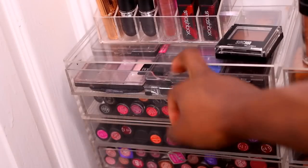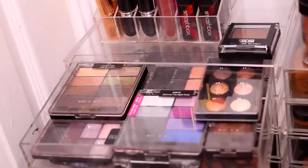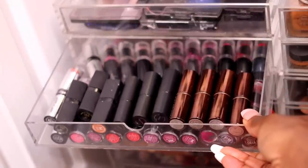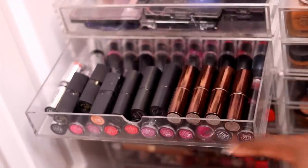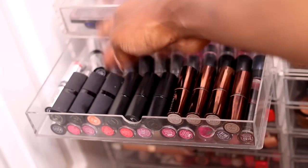And then moving to this side, the first drawer has some Wet n Wild eyeshadows. Can't believe how long ago these were out for and were so popular. Yeah, so just a bunch of different colors, £8 ones and £6 ones. This tray has lipsticks. So these are, I believe, the Wet n Wild ones, the bottom. These are Fashion Fair. These three are Makeup Geek, and then these are just Barry M ones.